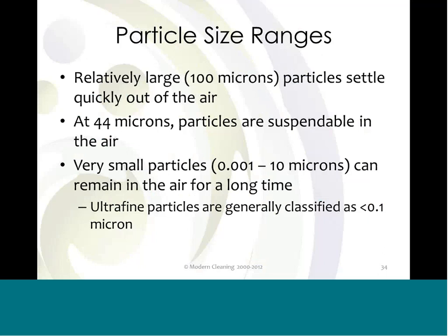So, particle size ranges. We have relatively large particles, which are about 100 microns. They settle quickly out of the air. And at 44 microns, particles are suspendable in the air. And because they're suspendable, they're more likely to ride air currents throughout the house. There's a 1975 study by Dr. Charles Gerba. A lot of you might have heard of it.